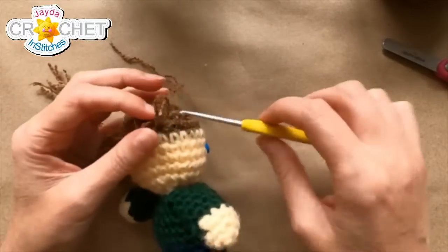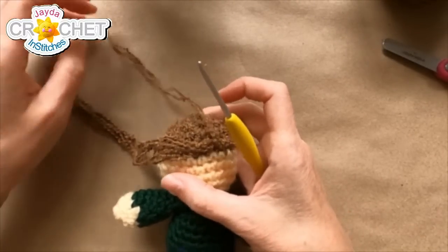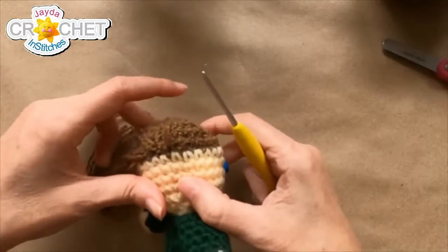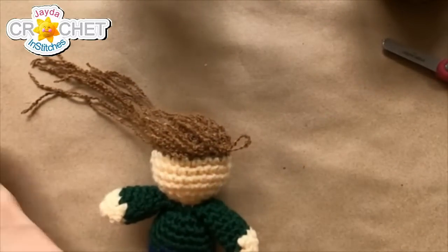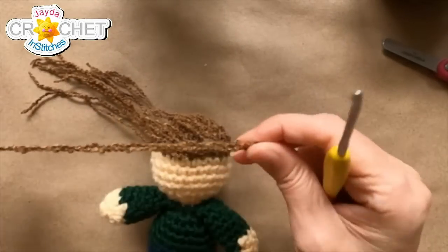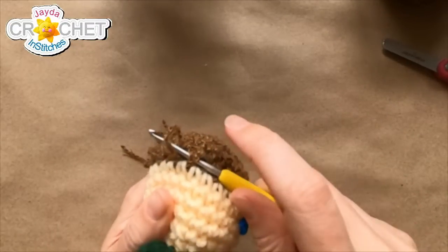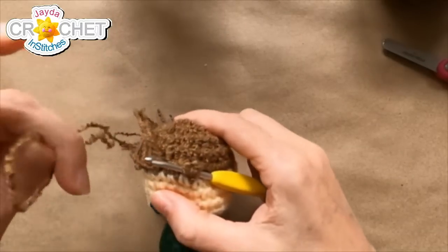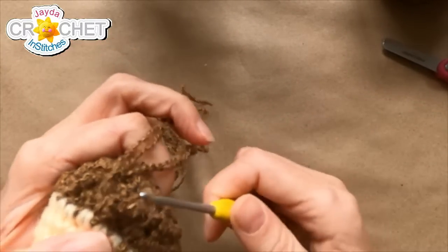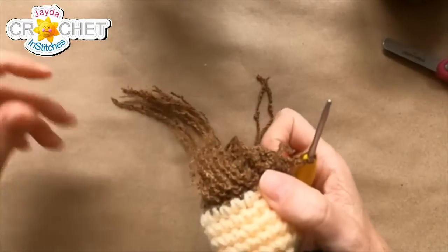Here's my new loop. It doesn't have to be so big. I can see my loop. You can see it there, so that's easy. And I'm working my way around the whole head. Grab my next length, fold it in half, find the next stitch through the previous loop. I can make that a little tighter. Pull this through the old loop, through the new stitch, and then pause to tighten up on the previous. And now you've got hair.